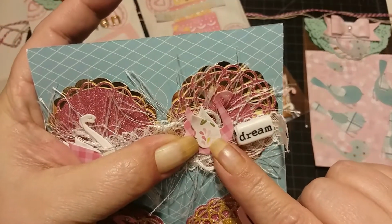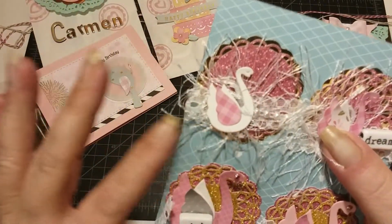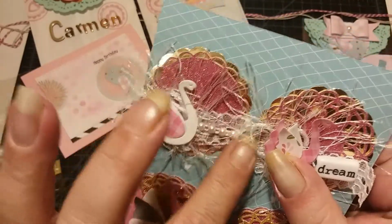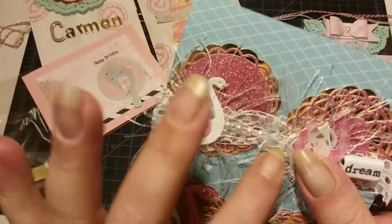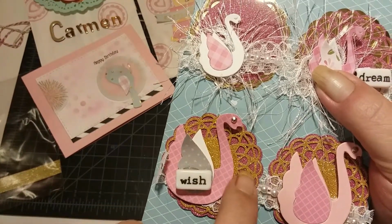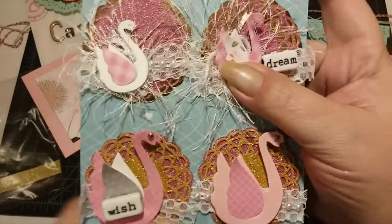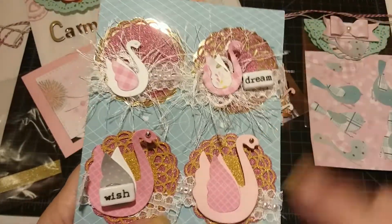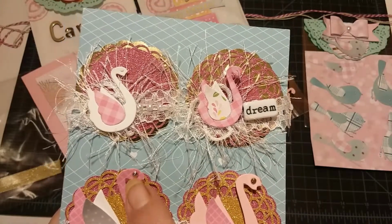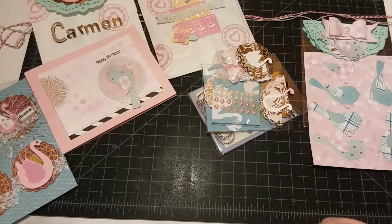It's got this beautiful pink swan with the little feathers. And then this one the same way, except it's white and pink. And then this one's got the pearl and lace. This has got lace too. And then look at that one. That one's pink and gold. And it says Wish with the lace. Oh my gosh, girl. So cute. Look at those little bitty tiny bling eyes. Oh my goodness. Thank you so much for that.